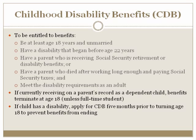you must meet the definition of disability as an adult. If you have a child who is currently receiving benefits on a parent's record as a dependent child, those benefits generally terminate at age 18 unless a full-time student. If this child has a disability, it's important that someone apply for the CDB benefits 5 months prior to the child turning age 18. This will prevent the benefits from ending. And if the child meets the definition of disability, those benefits will continue.